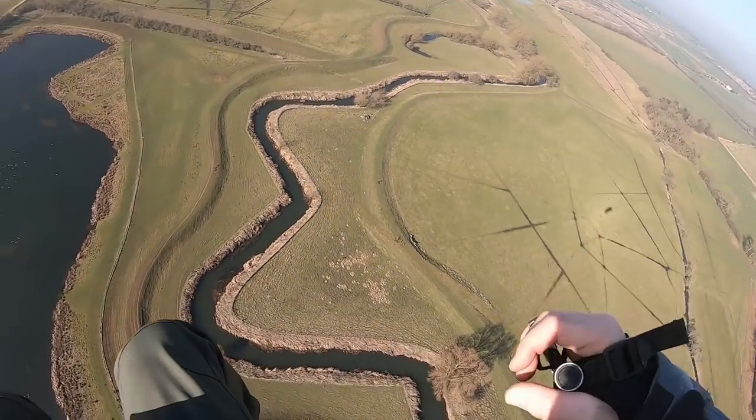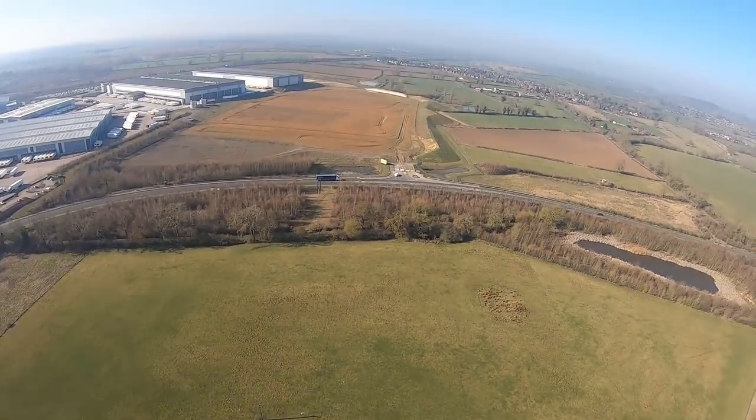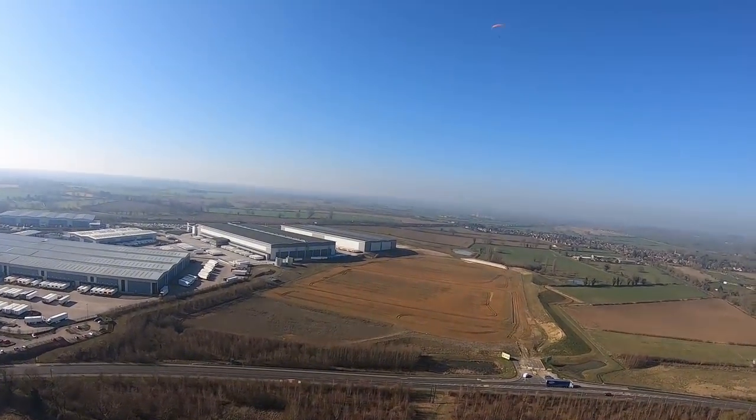Takeoff. A little bit rocky. Borough Hill is over that way in the haze. Let's just chill out and get over there.